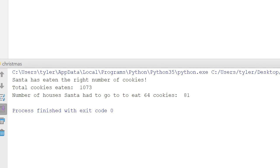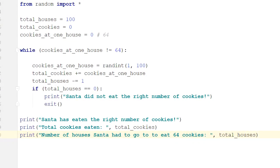No, wait a minute. No, that's not true. Technically, he only went to 19 houses. Does that make sense? Because we started out with 100 total houses. So then the total number of houses is subtracted by 1. But technically, it's the reverse. It's 100 minus that. So it actually makes sense here to change this value to be 100 minus the number of total houses. That might not make sense, but if you look at it a little bit more closely, you can see that that is actually the right way of doing this.